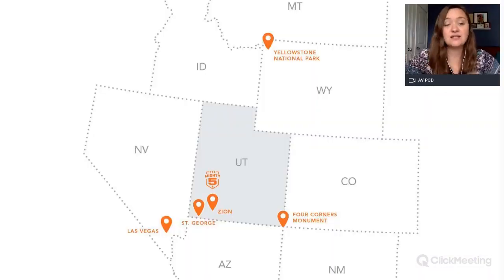So like I said, as you continue west, you find Zion National Park. And then if you continue even further southwest, you'll find St. George, which is only 2 hours from Las Vegas. So a great gateway community.